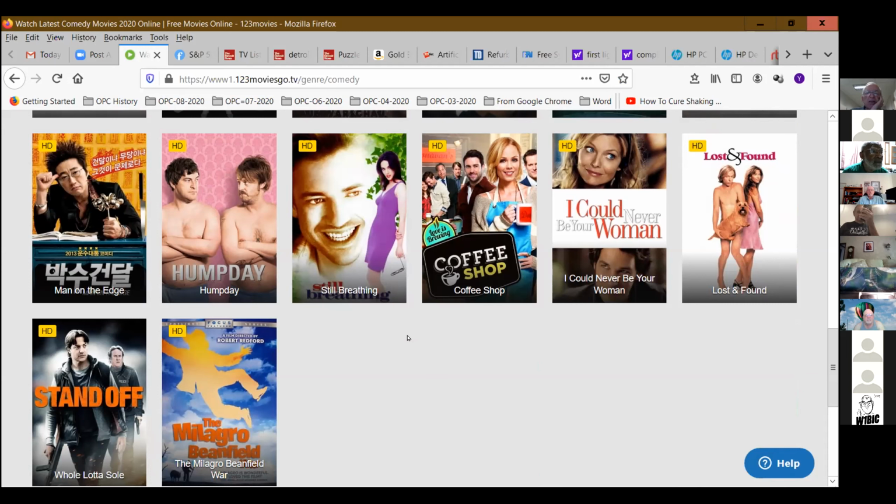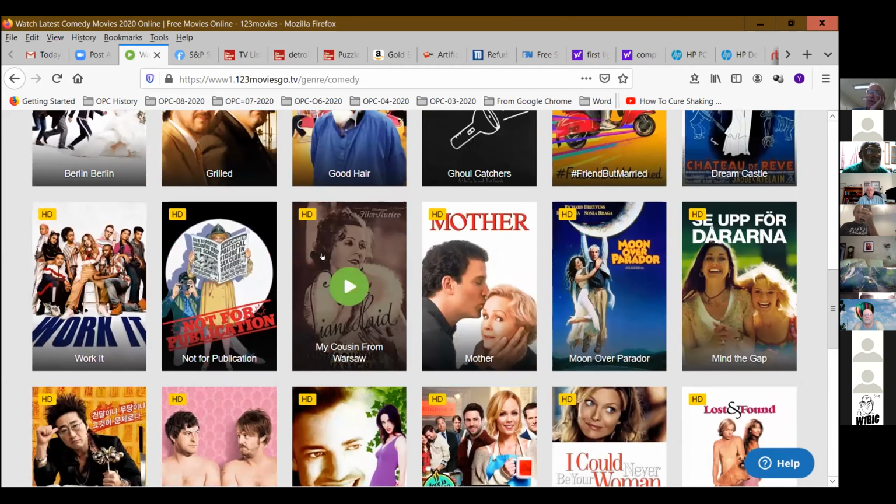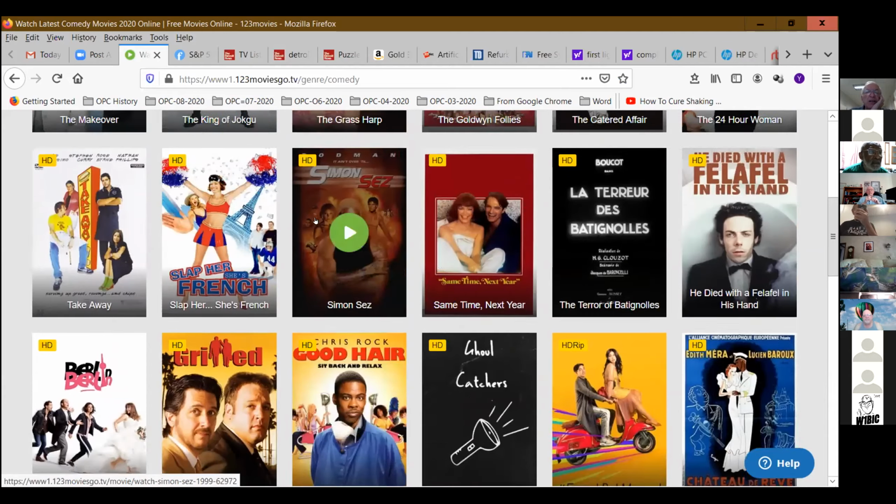And many of these, if they're made in the 30s and 40s and 50s, they've bypassed their copyright. There's a limitation on stuff you copyright, and that's expired on a lot of these. So you're not violating any rules or breaking any laws or doing anything bad to watch these. I don't think you are anyway, but that's up to you.